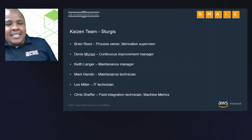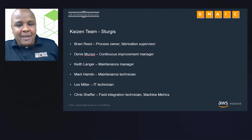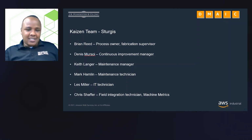This is mainly a data-driven exercise in the continuous improvement exercise. The Kaizen team included our fabrication supervisor, Brian Reed, myself, Dennis, our maintenance manager, Keith Langer, and Mark Hamlin, who is our maintenance tech. We had support from IT, and MachineMetrics sent us a technician. His name was Chris Schaefer to support our integration project.